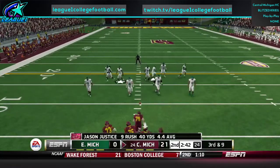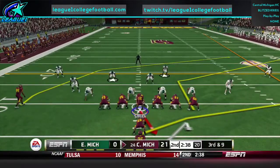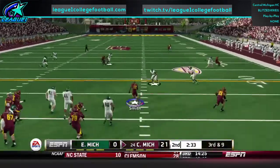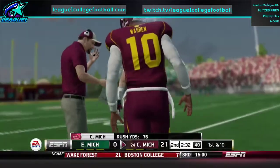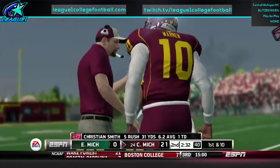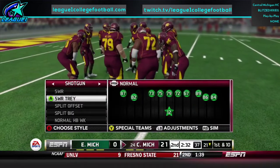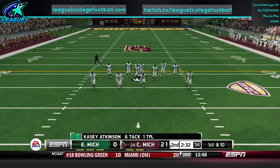From their own 10-yard line, it's 3rd down. He's on the run. And he's taken down at the 21-yard line. And that is going to be enough for the first. You and I talked about him earlier in the game. What impressed me there is he knew exactly where he needed to go to get the first down the whole time.